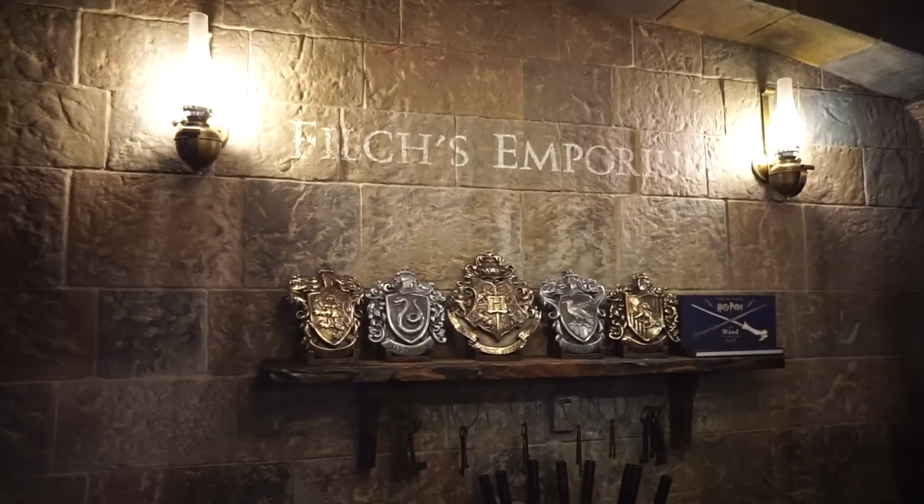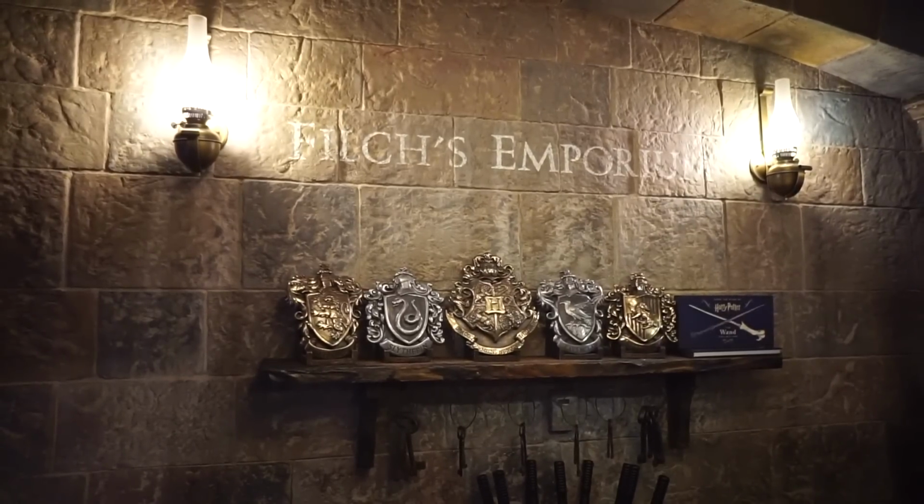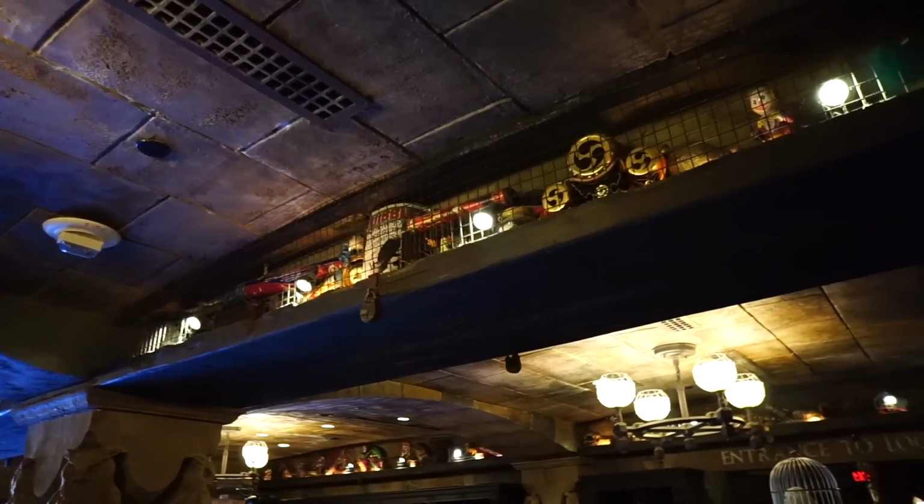Now, if all of the school lessons have worn you out and you're tired of listening to the lectures, it may be time for a school break to go shopping in Hogsmeade. But before we do that, we have to go to Filch's Emporium at the base of the castle to pick up some confiscated items he took from us.